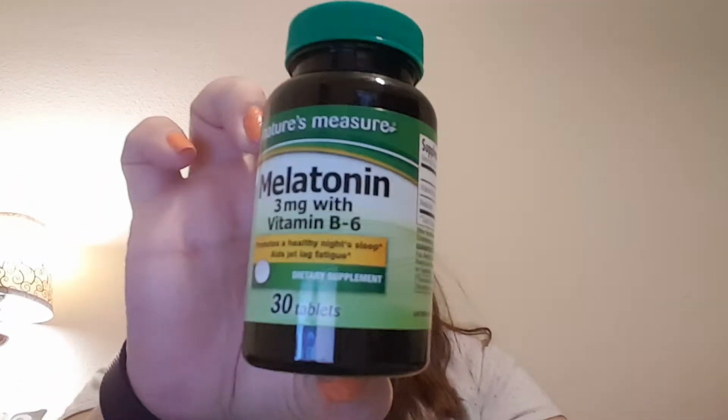I bought some Nature's Measure, and I've never tried the Dollar Tree's, sorry, my hair's all crazy tonight. I've never tried the Dollar Tree's melatonin, but I'm willing to try it. So here's that. I've usually either gotten Walmart's or CVS's.